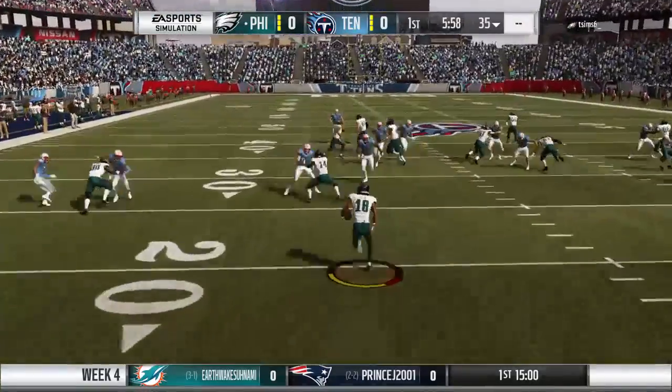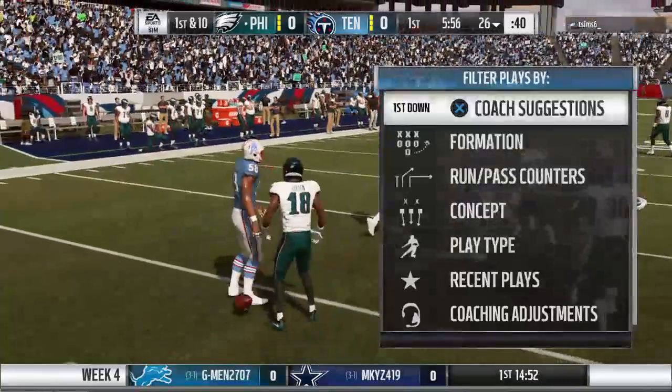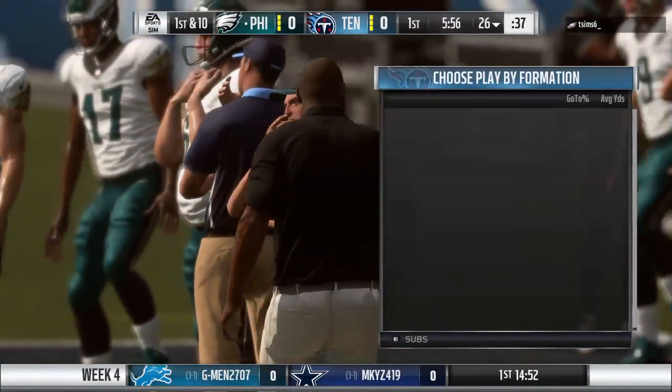This one taken from the 7. And he'll get it up to about the 26-yard line, just across the 25.